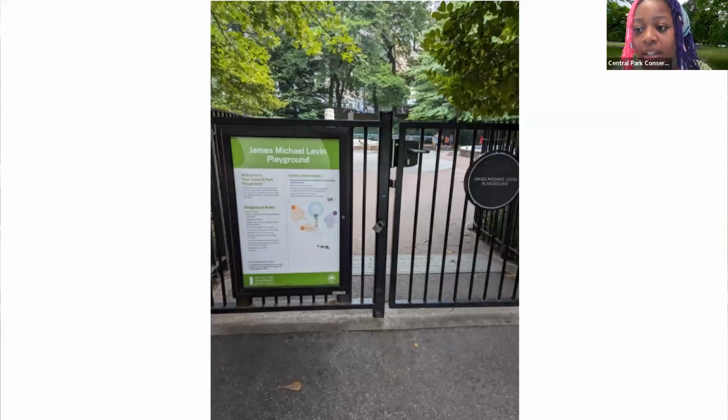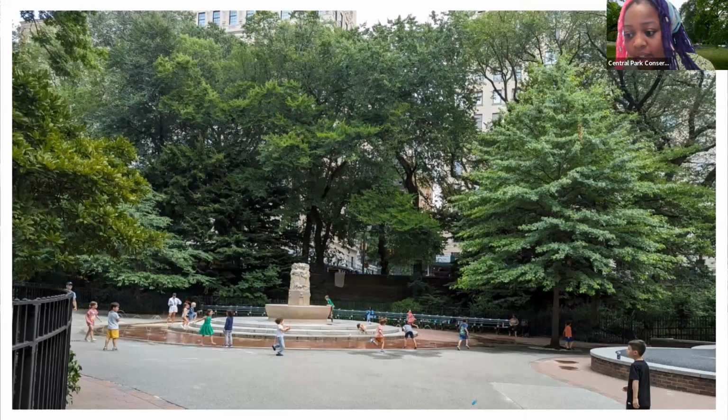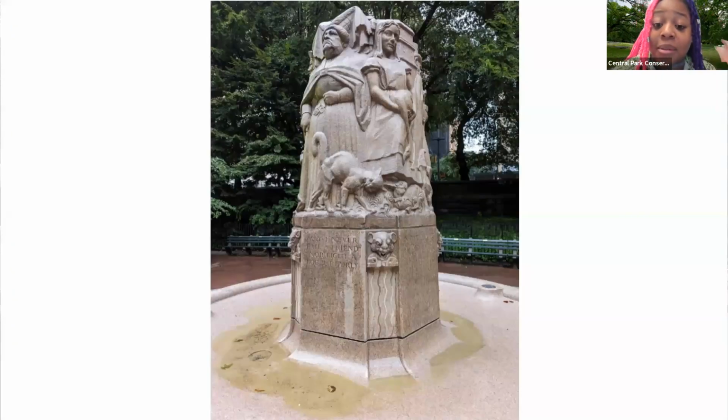And these are the gates sitting right outside the James Michael Levin Playground. We have a couple of different areas here, 2 areas situated for smaller kids, 1 area situated for some older kids. And here is the centerpiece of the James Michael Levin Playground, a very neat water feature indeed. Again, every single playground, different water feature, but let's get a closer look at the design of this intricate statue that sits in the middle of the water feature.